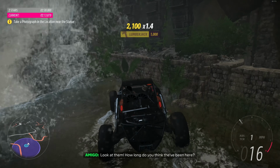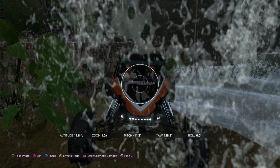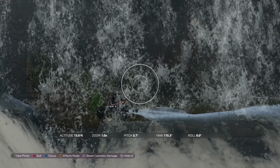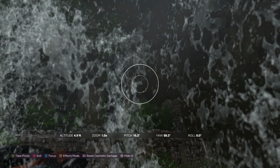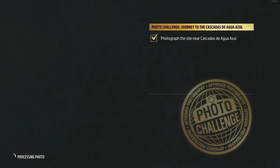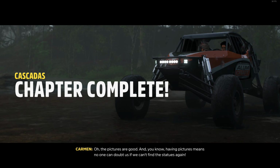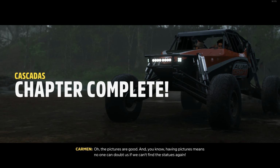Look at them. How long do you think they've been here? Oh, the pictures are good. And you know, having pictures means no one can doubt us if we can find the statues again.